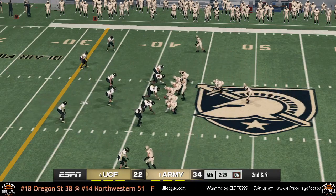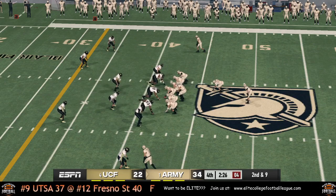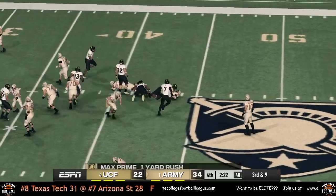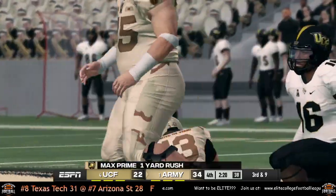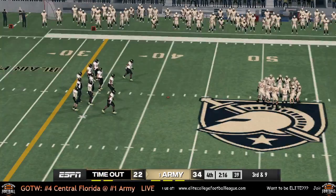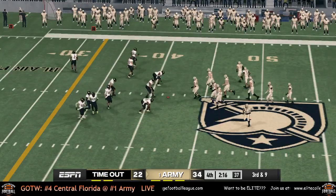Just over 2 minutes in the game. He makes it to the 42-yard line. No gain on the play. Third down. Central Florida will take a timeout. That's their first of the half.